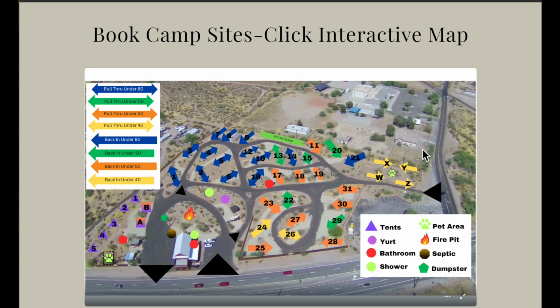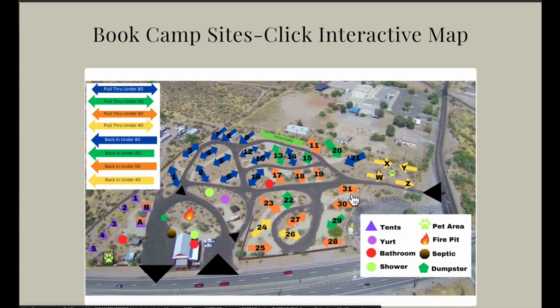All kinds of things. But they have about 31 spots here of different sizes, $30 a night, and they don't have hookups. They also have a tent site over here, but they don't have electrical hookups, at least not yet. Now, maybe at some point in the future that might come, but right now they don't have electricity. They do have water, but they don't have electricity. And in the summertime, it can get warm here, so just keep that in mind.